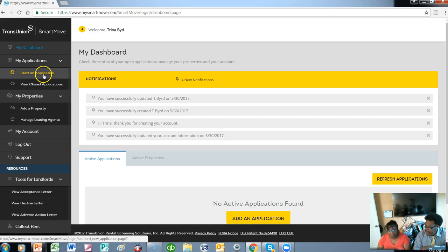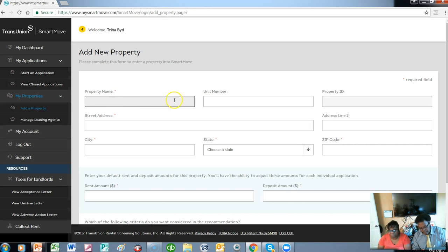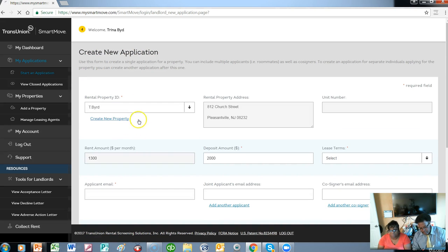Now, it's real simple to actually operate. The first thing you do is you start the application. And actually, the second thing you do is start the application. The first thing you want to do is add the property. And that's exactly what I've done. Let's just go back in to add the property. And you'll see all the fields that I've already filled out. And then once we do the application, you'll get to see where that information is retained.